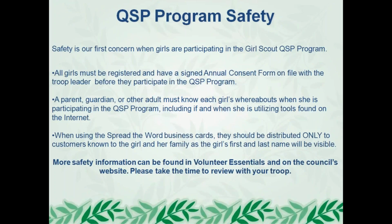Some good notes on safety. We do ask that you review these with your troops. Most importantly, we just want to make sure that when girls are participating in the QSP program, and really in any product sales program, that they're being supervised by an adult. That's whether they are selling in person, like door-to-door type of sales, or if they're selling on the internet. I know that lots of girls are online these days, which is great, and they have a whole new world out there to connect with, but we want to make sure that they're staying safe when they're doing that as well. There is a section on safety inside of the QSP program guide, and we do also ask there that troop QSP managers take a look at Volunteer Essentials and the Safety Activity Checkpoints with their troop before they start participating in the program. We want the girls to have a lot of fun and earn their recognitions and their proceeds, but definitely to be safe while they're doing it as well.